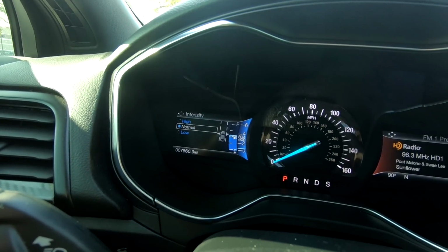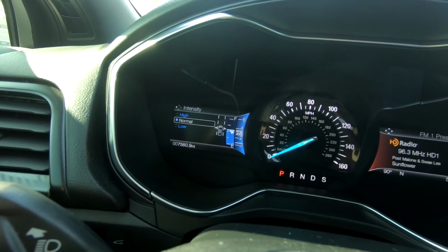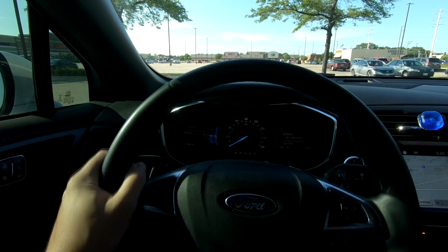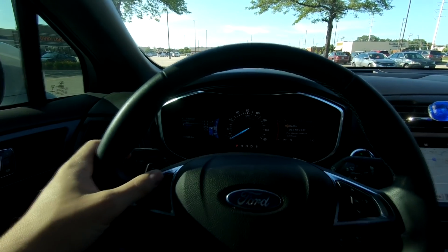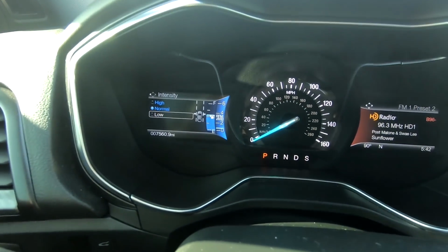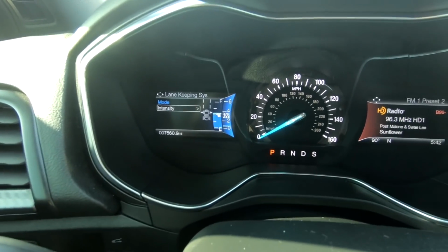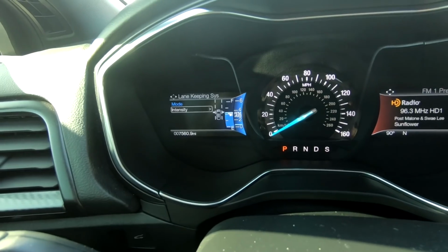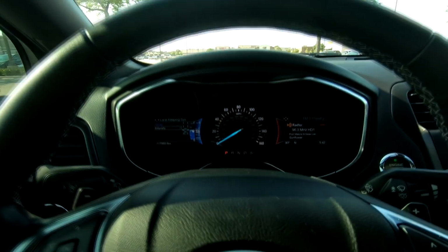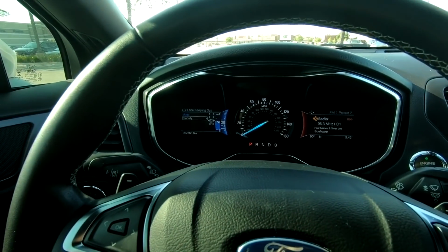And you can actually adjust the sensitivity or the intensity of it, where normal would be like, oh, I gotta go back into the lane. High would more than likely be a more aggressive approach. Low would be the least aggressive correction. So I think that was really cool. And hopefully, if you guys have that issue where you're not able to get yourself corrected back into the lane with this car, hopefully that'll help you out.